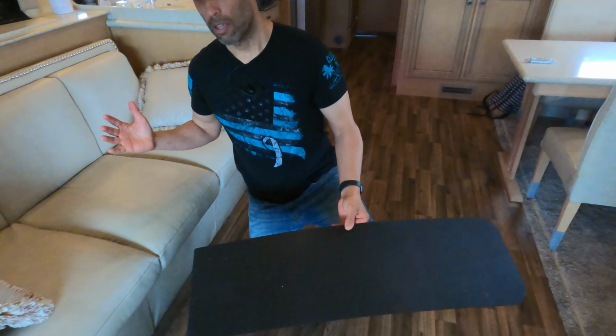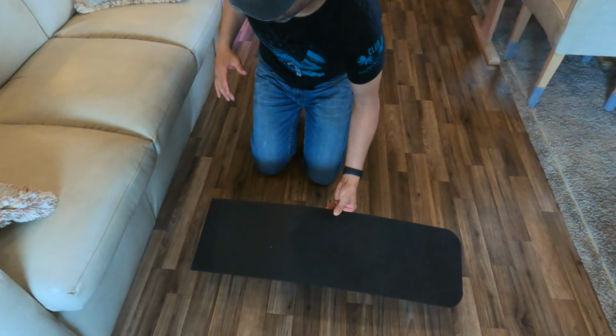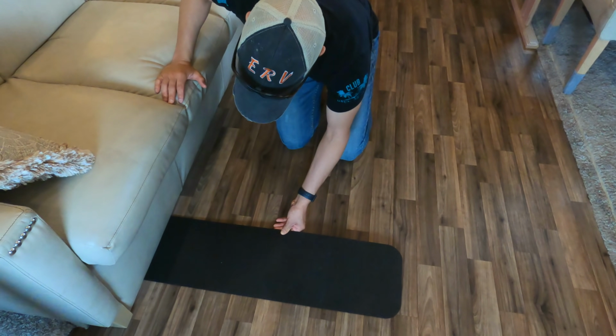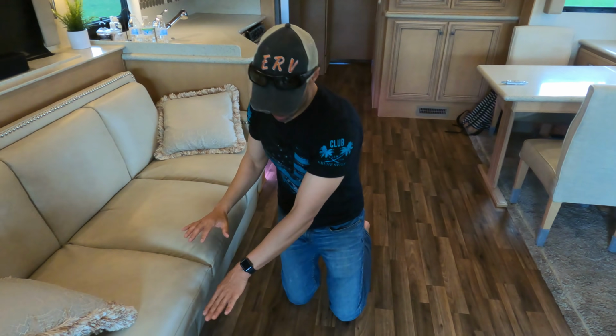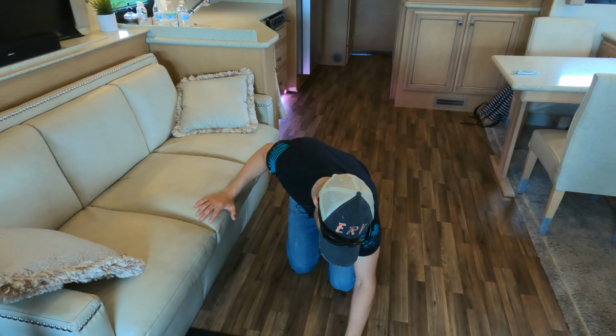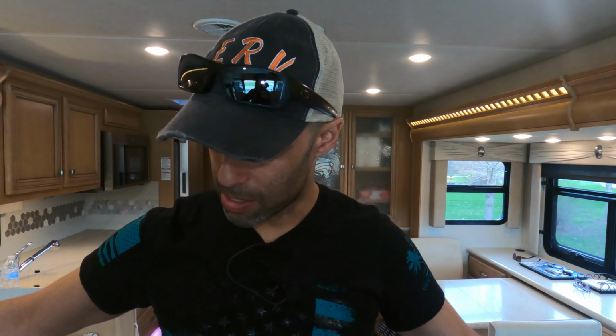How they work is like this. Before we take the slide in, we already know where the rollers are. There's a roller under here, there's a roller by the refrigerator. What we will do is put this as such. When we bring the slide in, the roller will roll onto this, thus protecting the floor. So when the slides are closed, those are on the floor. Once we open the slides up, we remove them, we put them in the closet.